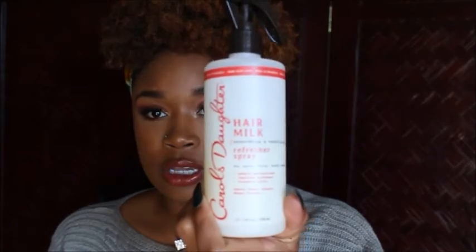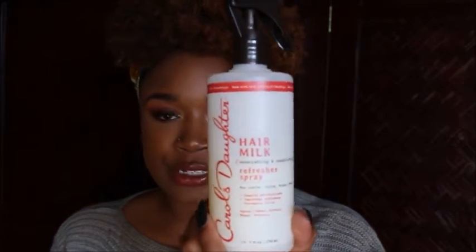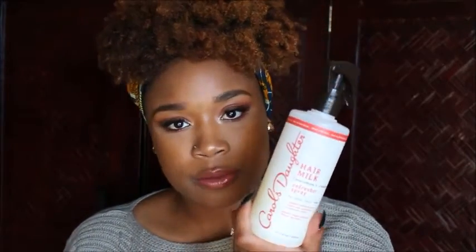This is the Carol's Daughter Hair Milk Refresher Spray. It's kind of like a curl revitalizer. You just spray it on your curls and your curls come back to life. It's moisturizing. It makes my hair soft. It doesn't make it frizzy. I used it on my hair today. It's not time for me to wash my hair, but once my curls start to frizz up and lose their texture, then I can tell that I need to do something. But this helps me with all of that.